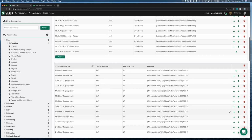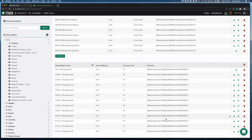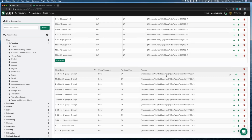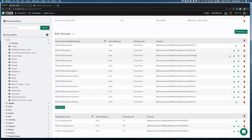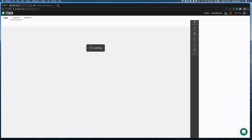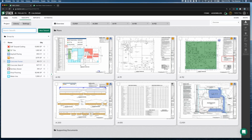So the thought is the account owner is either using stack assemblies, or a modified version of a stack assembly, or you're just creating your own assemblies for your company, that really the formulas here should be locked down and unchangeable, because it's really easy to get in here and make an accidental delete or add a multiply somewhere there shouldn't be a multiply, and we just don't want to do that. So the estimator role, again, they have full access to use items and assemblies, but they're not able to change the math either within the assembly or the coverage rate, which is the math portion inside the item, okay?